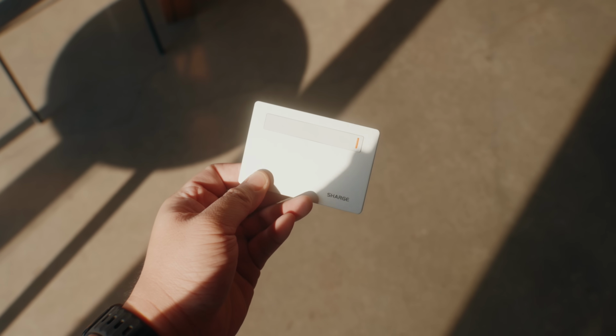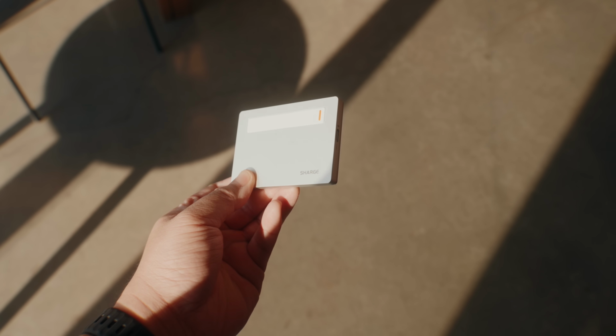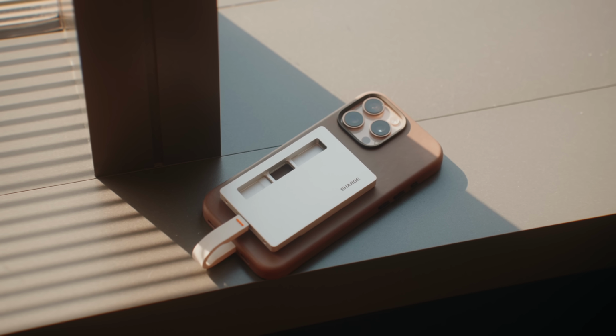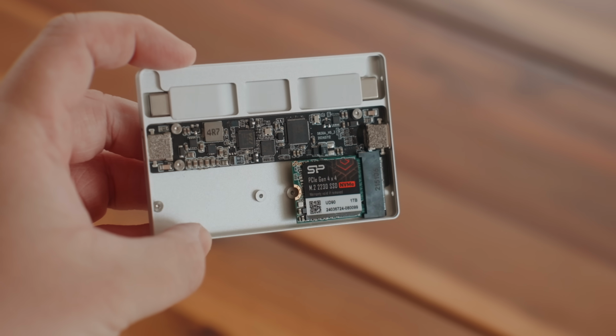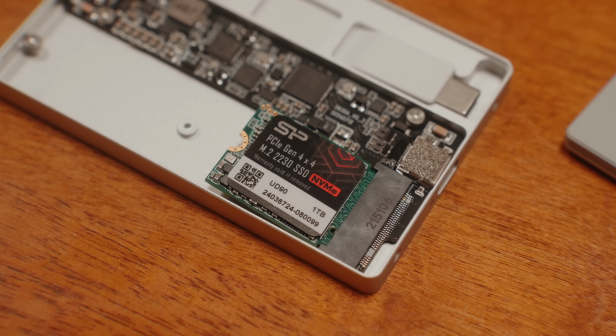Now, the Charge Disc Plus isn't technically an external SSD, but it is an SSD enclosure with MagSafe capabilities. I think this fits perfect on the bigger iPhone 16 Pro Max, but it'll fit the regular 16 Pro just fine. Now, since this is just an enclosure, I had to get an SSD, and the one I'm using for this specific Charge Disc Plus is from Silicon Power, and it's a 2230 1TB SSD, but this will also accommodate a 2240 as well as a 2280 SSD.